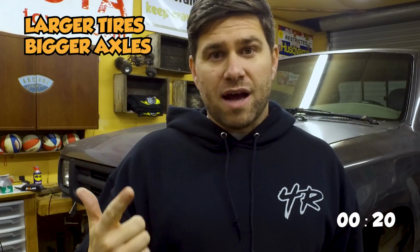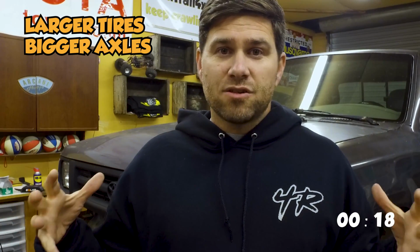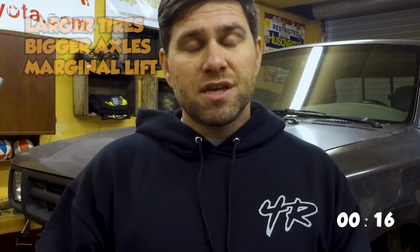Larger tires gets that axle up and lifts everything else up. Bigger axles to keep a lot of weight down low, and then only a marginal lift. So the center of gravity is going up because you're raising everything, but you've got a lot of weight down below, so you're bringing that center of gravity back down. That's one of the best tricks that I know.